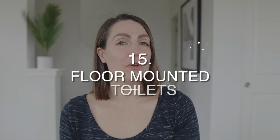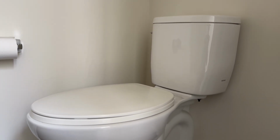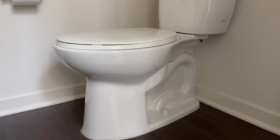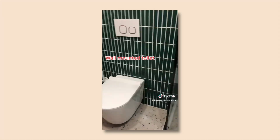Number 15 is floor mounted toilets. Because when you have a toilet that's mounted to the wall, you don't have all of this business going on at the bottom where there are nooks and crannies and ups and downs and crevasses. Whereas with a floor mounted toilet, you have all of that you need to dust and clean. And it feels like sometimes, honestly, you can never get it clean because some of the spaces are so small and tight in there. I think visually it also just looks cleaner. There's just less visual noise with wall mounted toilets versus floor mounted toilets. So it would be my preference to have wall mounted toilets if possible, but that seems to be pretty uncommon here in our area.